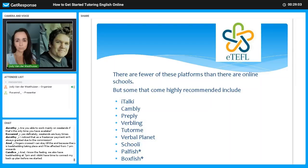iTalki is probably the most famous one. Tutor.me, lower down in the list, and Verbling as well. They are some big ones. Skrooly, I love these names. And then Palfish and Boxfish at the bottom.